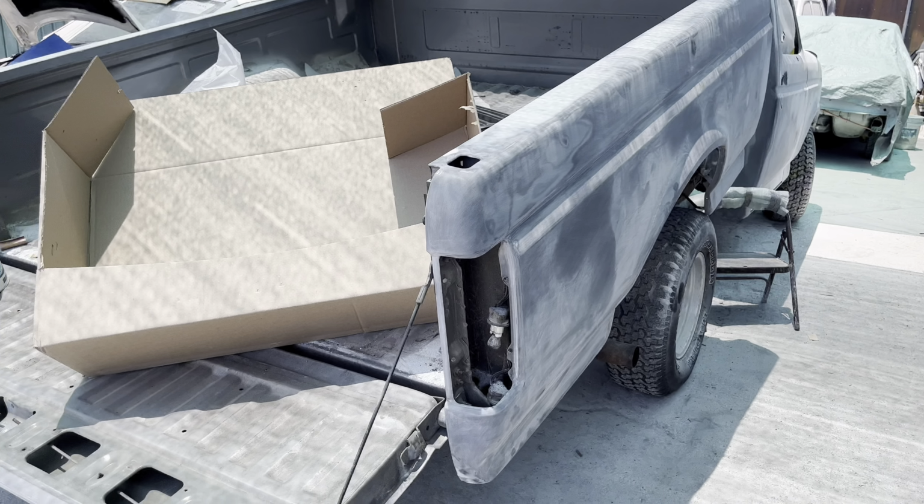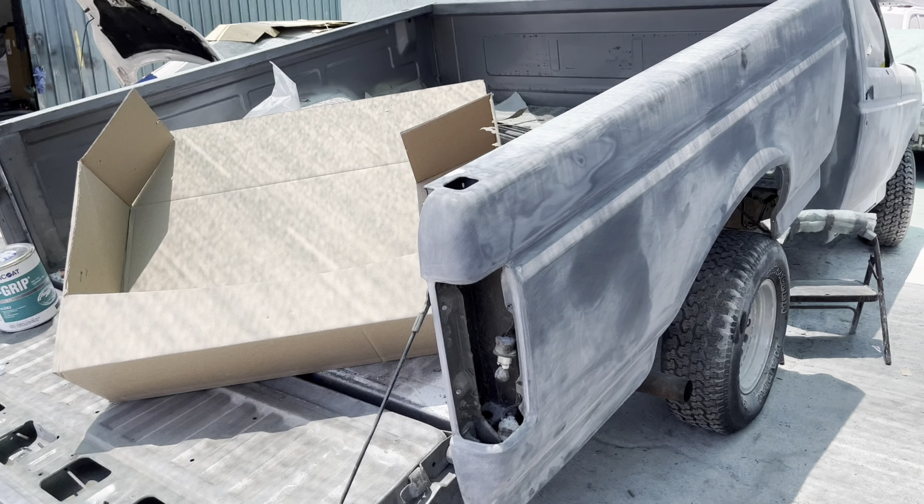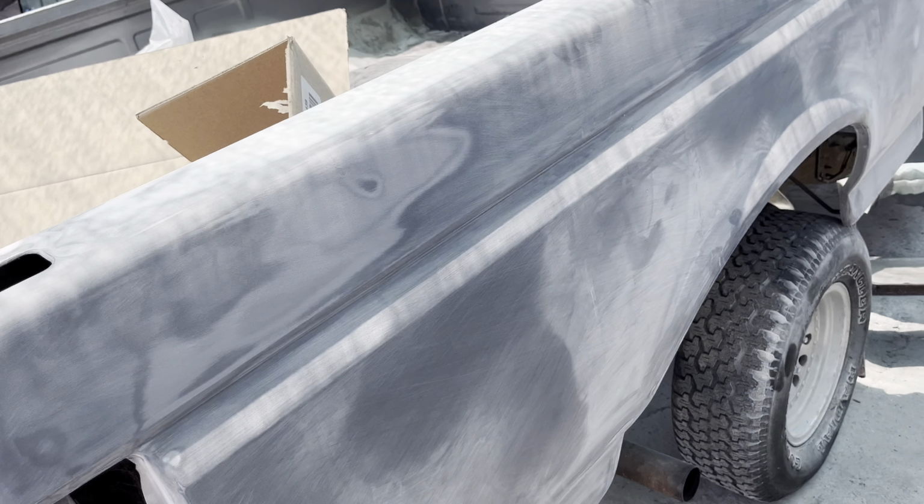Just paint it? Paint what? The giveaway. La pintamos? Yeah. Alright, guys, so we pulled up to the homie's paint shop, to the guy that paints all our stuff.